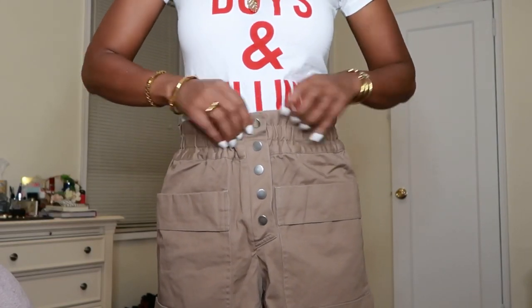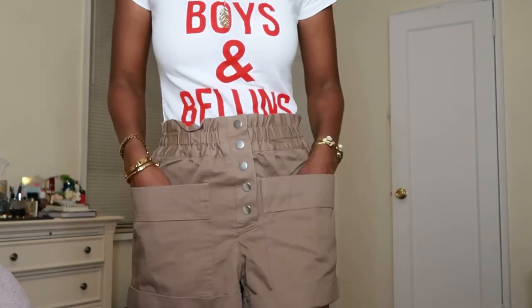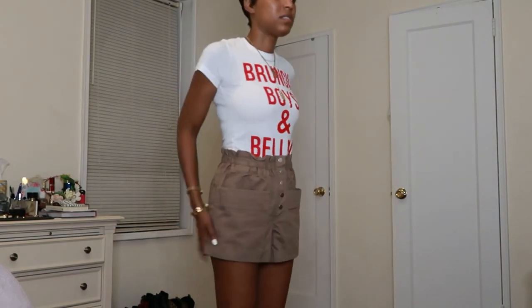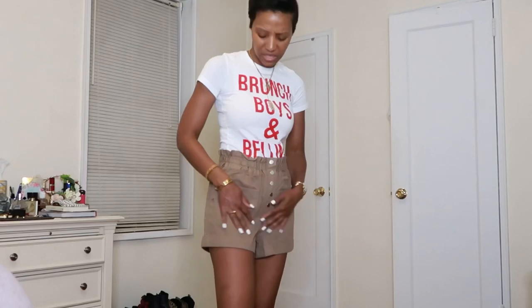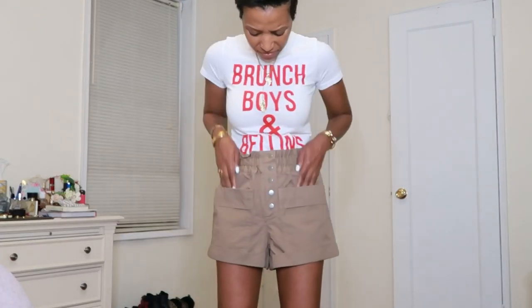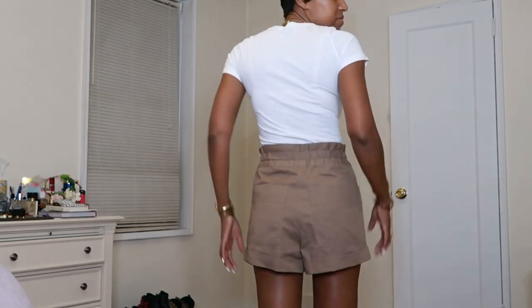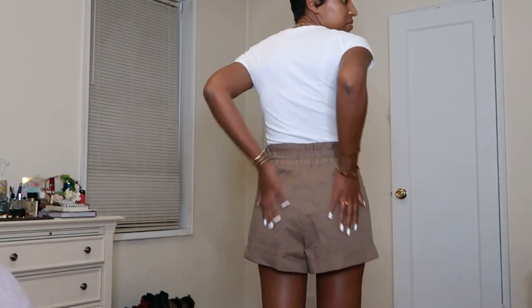Next up, another pair of shorts. I was on a roll with the shorts because I really thought that I had something when I found the purple ones. So I'm like, oh, let me get them in brown too. These weren't on sale. These were $39.99. The lavender shorts, I think, were $12.99. And this had pockets in the front.